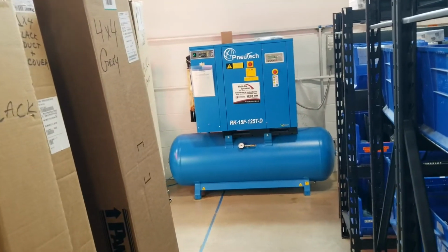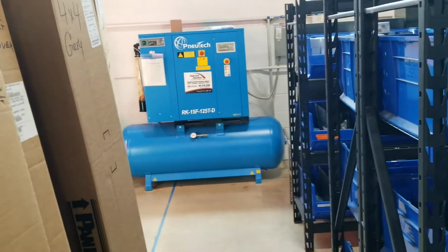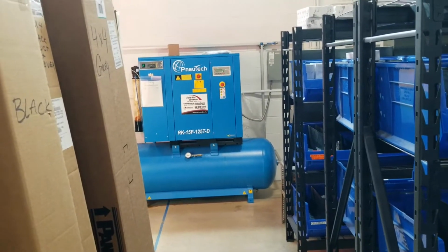Along the back wall, you can see our new compressed air system that we installed, which allows us to route compressed air to every workstation in the building.